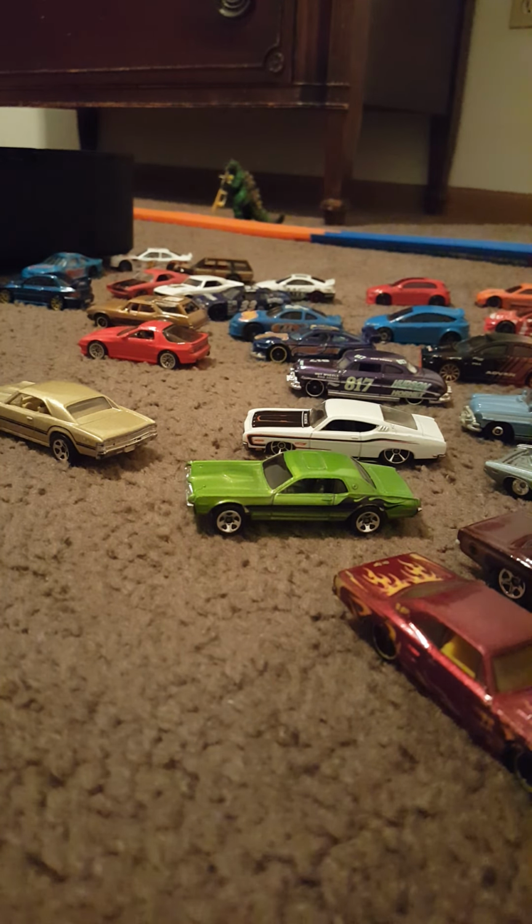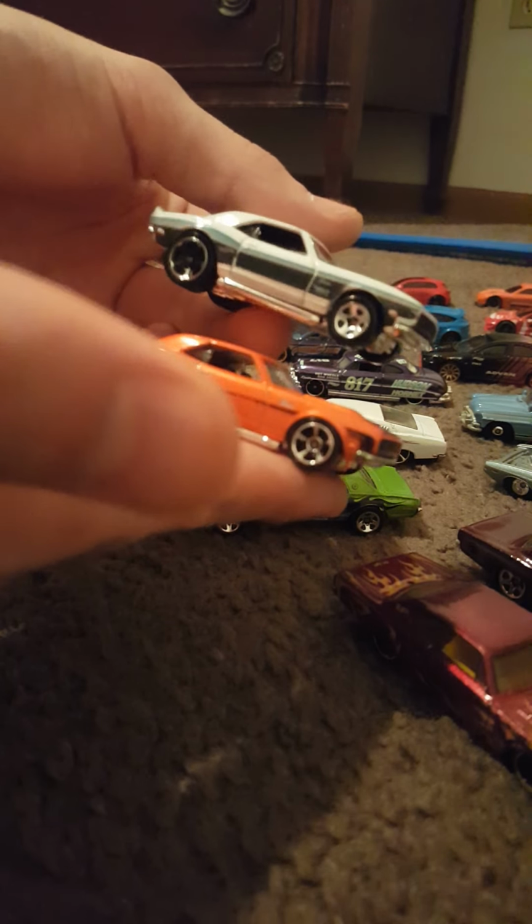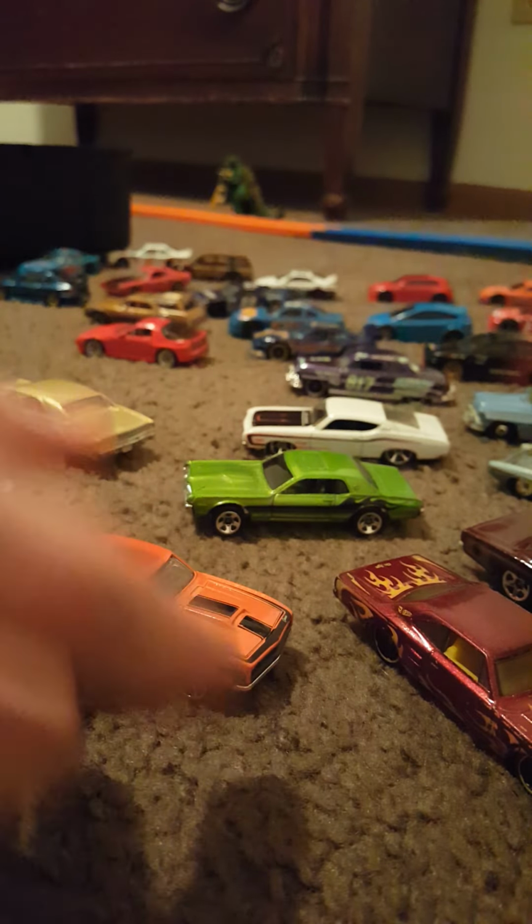Another 68 Camaro, if I am correct. 68 Copo again, yep. So this is the same as this one, except for a beautiful looking orange color, which I do prefer a little bit more.